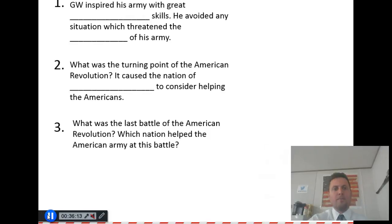Yes. Let's go. Number 1, George Washington inspired his army with great leadership skills. He had great leadership skills. He avoided any situation which threatened the destruction of his army. He kept the army together.